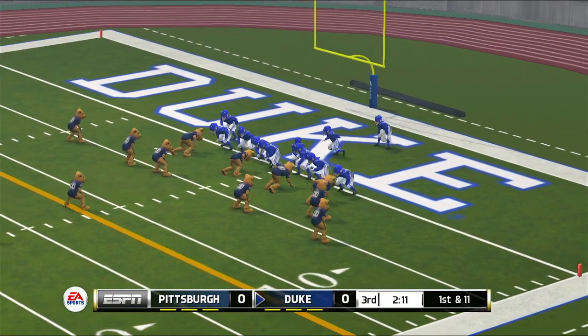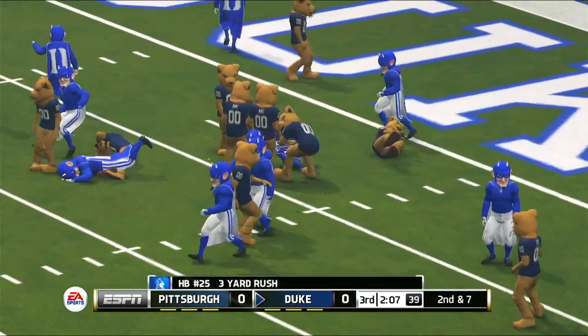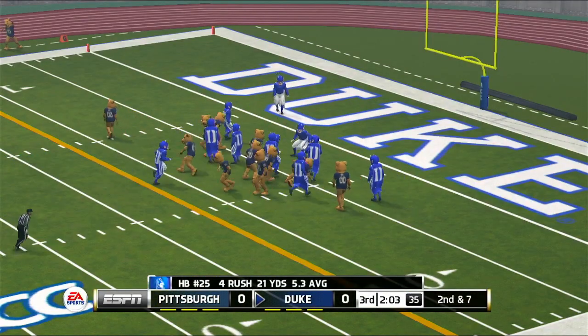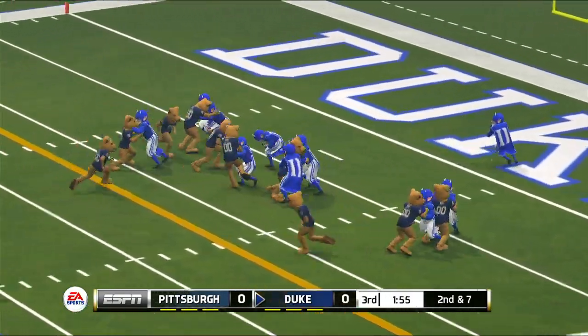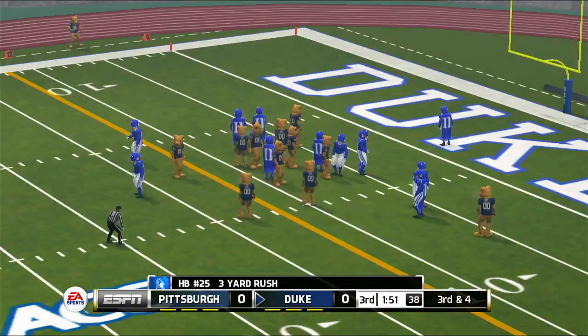Now, yellow area. Run. That'll make it second and seven. They're packed in tight on the line. He makes it out to maybe the 7-yard line. The back gets three on the carry.